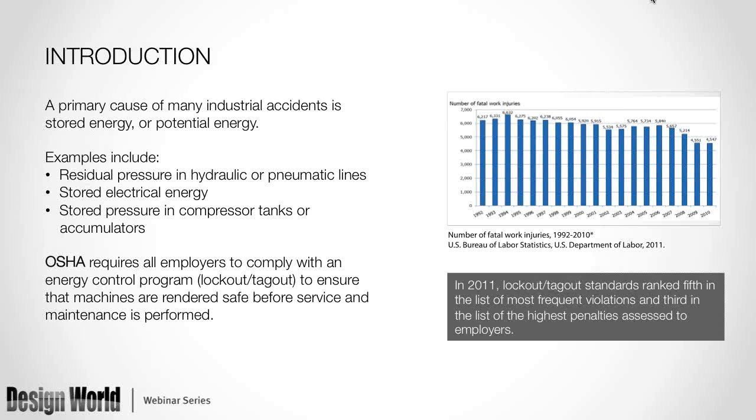In 2011, the improper control of hazardous energy, or lockout-tagout, standards ranked 5th in the list of the most frequent violations and third in the list of the highest penalties assessed to employers for violating these standards. So with those top 5 rankings in each of their 2 categories, you can really see the importance of a good understanding of this topic and how it applies in your facility.